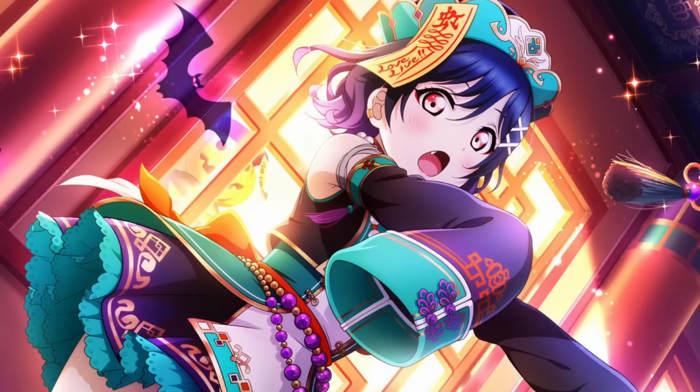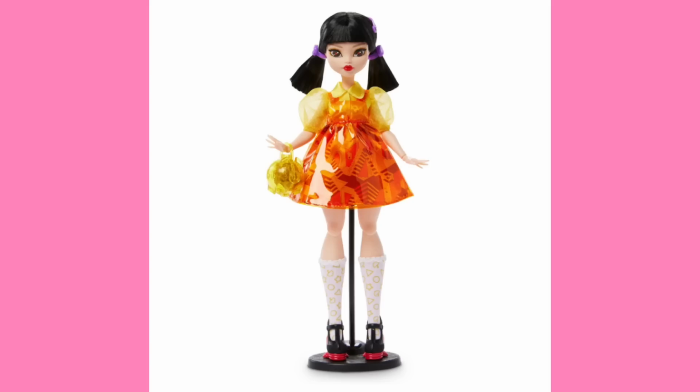Cracking into the top 10, 10th place goes to Young Hee. I, again, similar to Annabelle, do like this doll quite a lot. I think she has a very well-designed outfit. I like the way references are incorporated into her outfit: the prize money being her purse, the staircase being on her skirt, the Dalgona shapes on her socks, and the guys in the red suits.